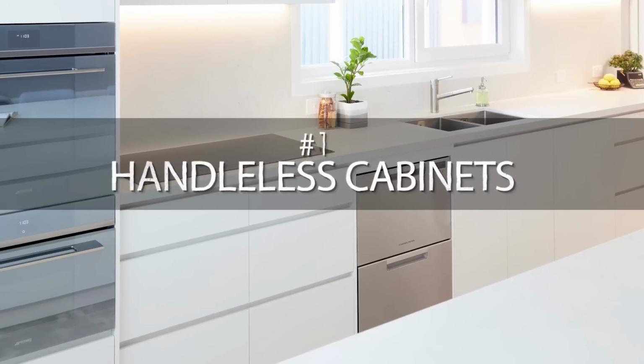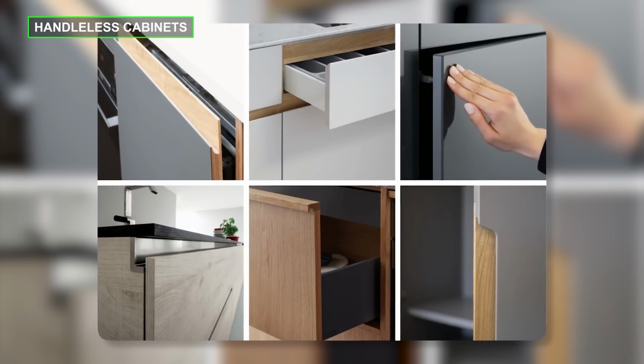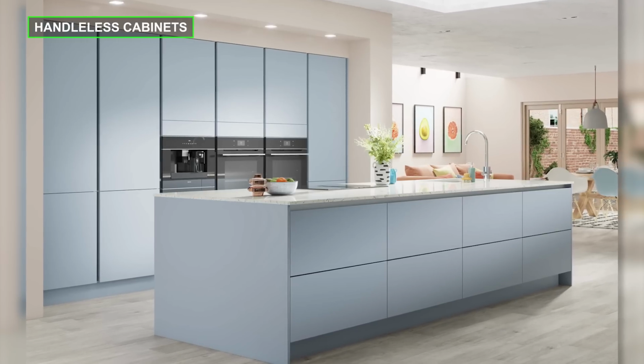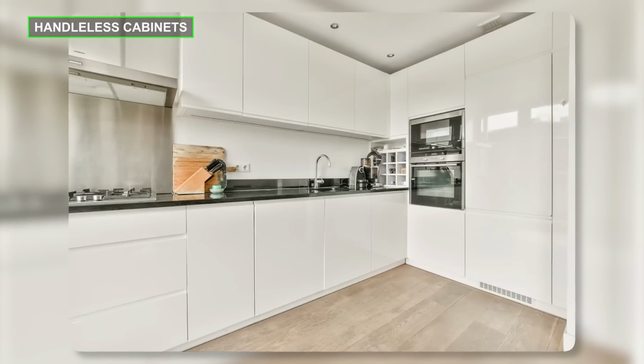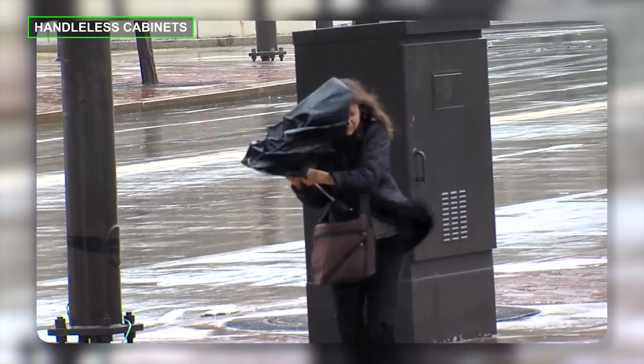Handleless cabinets. Now I know what you're thinking. They look super sleek and modern, right? Well, here's the thing about sleek. Sometimes it's code for completely impractical. I can't tell you how many clients have called me practically in tears about their handleless cabinets. The push to open mechanisms break down faster than a cheap umbrella in a thunderstorm.